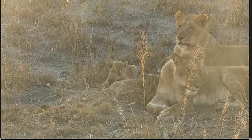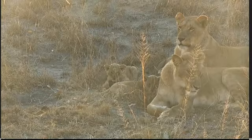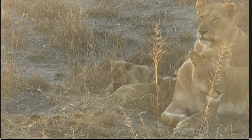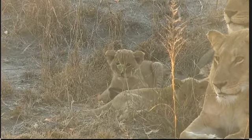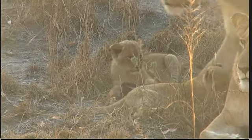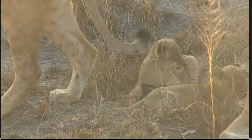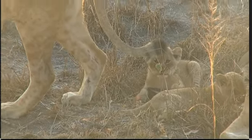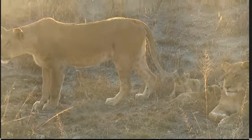Isn't that amazing, guys? Isn't that unbelievably special? So they've just stopped for a little rest. It's quite a long walk from what I heard for the little guys that they've done this morning. But aren't they just the cutest? I think she might have seen something. There's some impala off to our left, and she spotted them. I think it's an impala or a nyala. I can't really see through the bush.